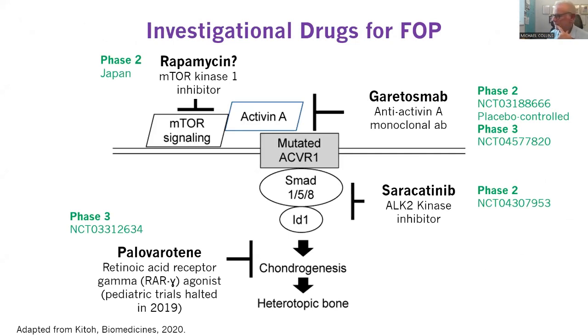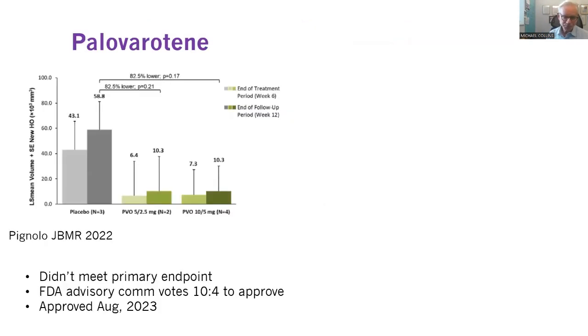Investigational drugs: rapamycin, a phase 2 trial in Japan; garetosmab, a phase 2 trial that was recently completed. The results are very promising. Phase 3 trial is underway. ALK2 kinase inhibitor, phase 2 trial underway. Palovarotene was actually approved. That phase 3 trial was completed.